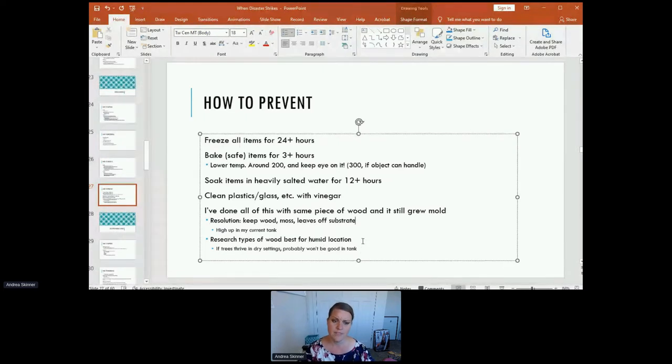Also research the types of wood best for a humid location. If the trees thrive in dry settings, they probably won't be good in a tank. And that was what happened with me. There is a lot of wood that is safe for hermit crabs, but that does not necessarily mean it will actually be okay in a hermit crab tank.